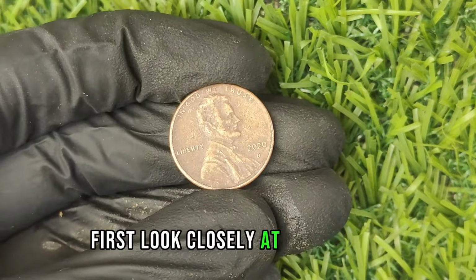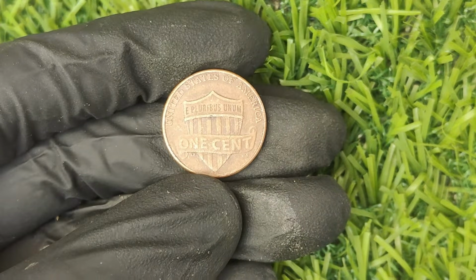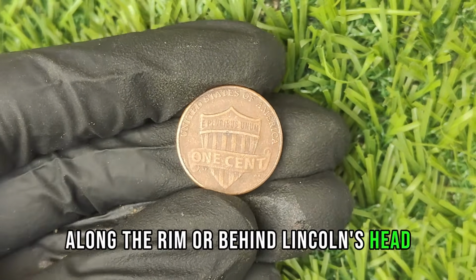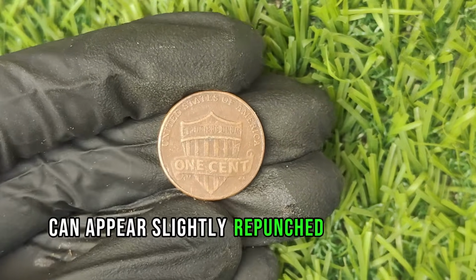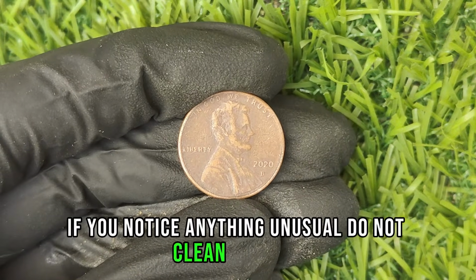First, look closely at the details. On genuine 2020 D rarities, you might notice doubling on the word Liberty or on Lincoln's eye or beard. Some have die breaks forming small bumps along the rim or behind Lincoln's head. The D mint mark itself from Denver can appear slightly repunched, meaning it was struck more than once by the minting die. If you notice anything unusual, do not clean the coin.